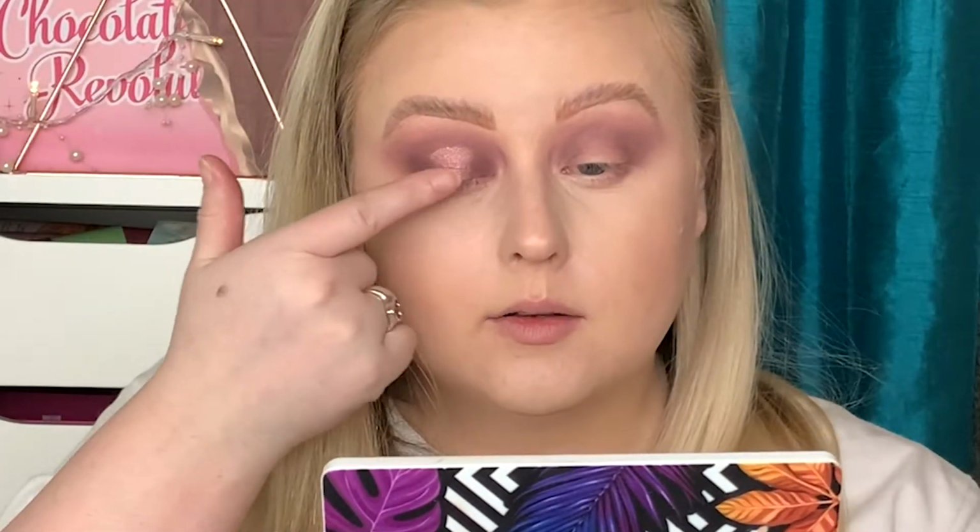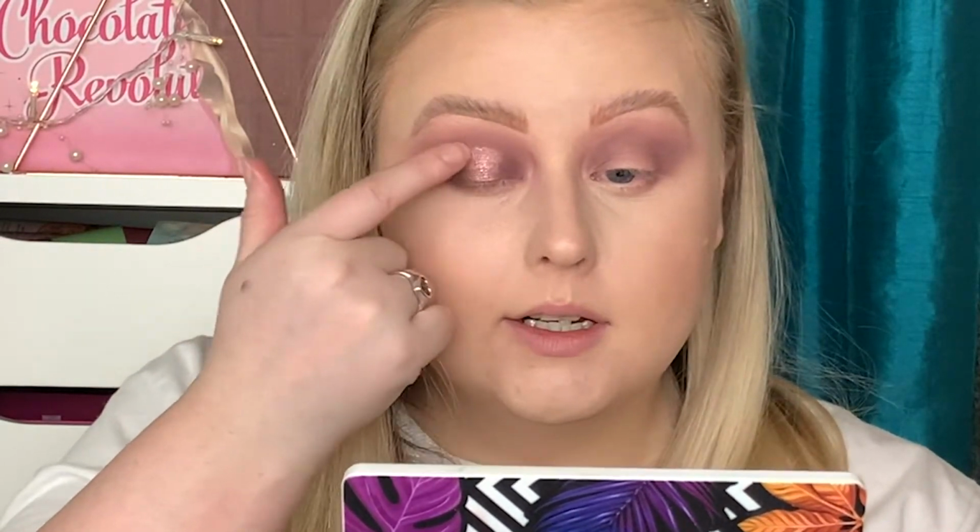Definitely have a little bit of fallout, but not too much. I think I'm just gonna try that shimmer shade on my finger, and we can see if we can try and blend just a little bit. Oh, that's pretty. I like that. I like that. It's just a bit harsh.